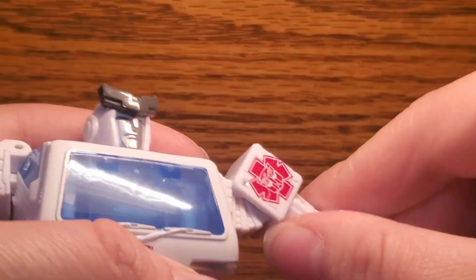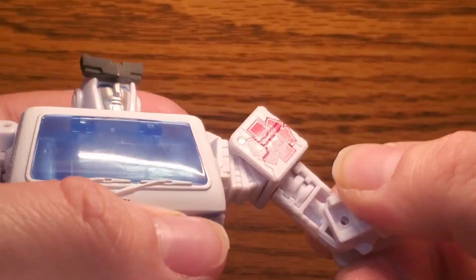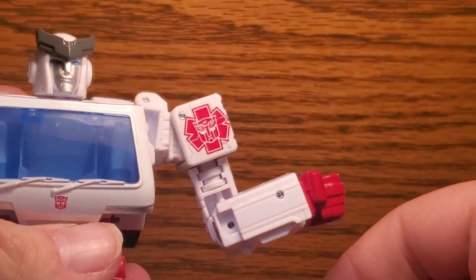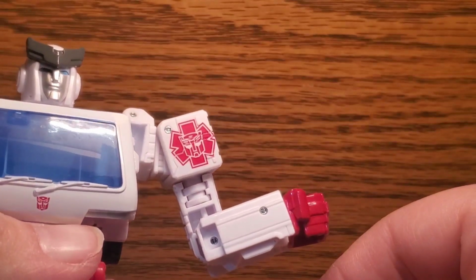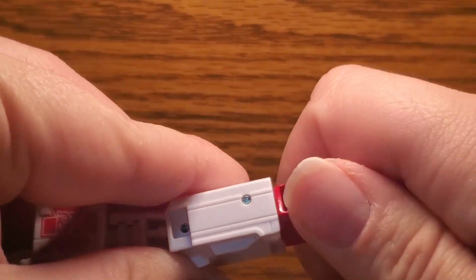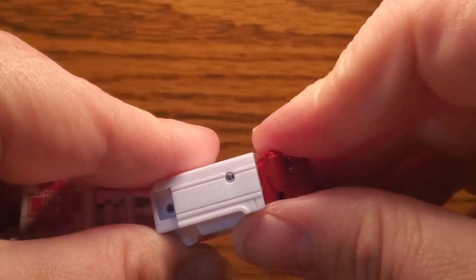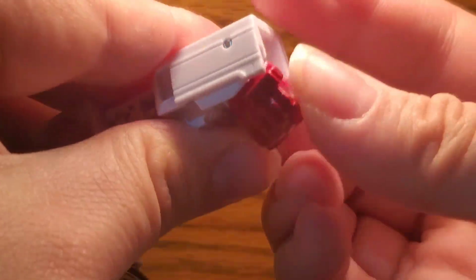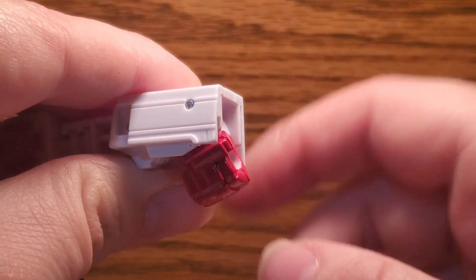He also has a bicep swivel right up at the top of the bicep. You can see the peg right there. He has almost perfectly 90 degrees of elbow bend. You also have a wrist swivel, which I do love to see. That can go 360 degrees, as well as down because of the transformation joint. So if you wanted to give him a sword, you could point it at someone like that.